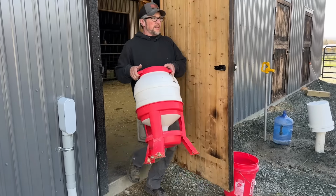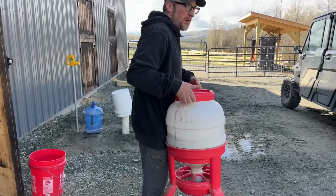We really like this feeder. I don't know if it'll work good in the eggmobile, but we're gonna try it out.